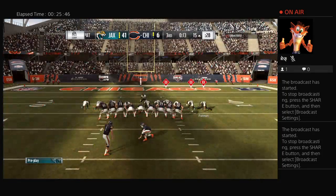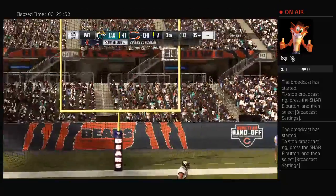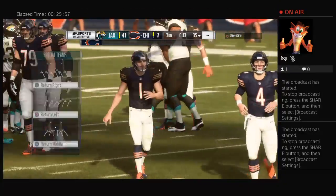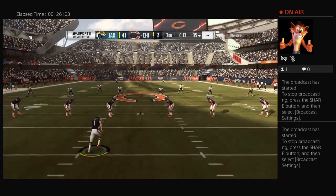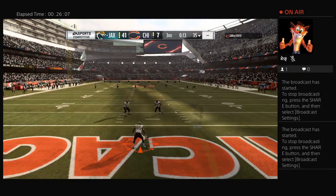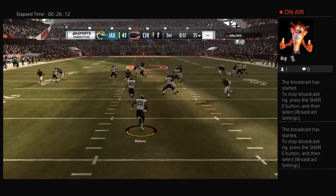Cody Parkey is on now for the point after. Parkey adds the extra point, so they do get one score back, but still a long way to go here in the third quarter. Here's Parkey now, set to kick it away. That'll be taken in the end zone.